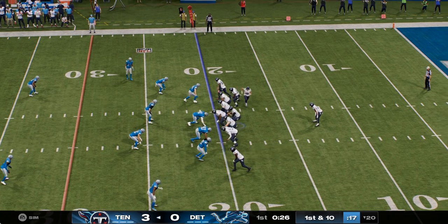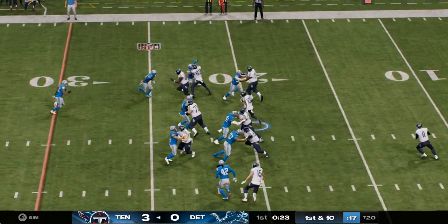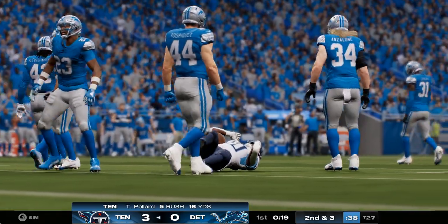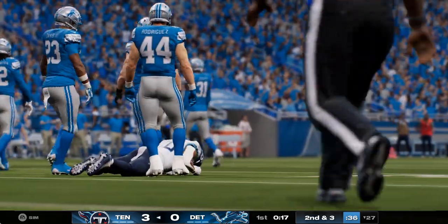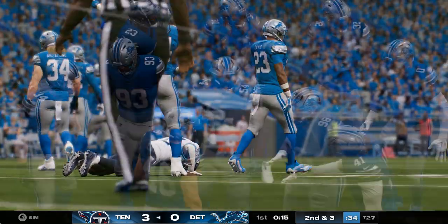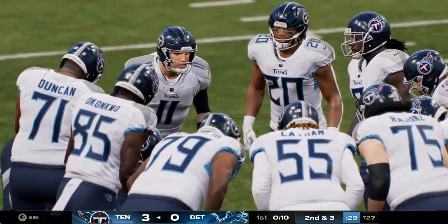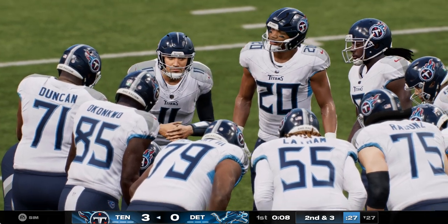In motion is Westbrook Akina. He'll get it here on the jet sweep, and he's going to get 7 out of this before being taken down at the 27. A nice run here early on. It doesn't take a great play call to realize you want to establish a guy of his caliber with runs like this early, because they'll pay dividends as the game progresses.